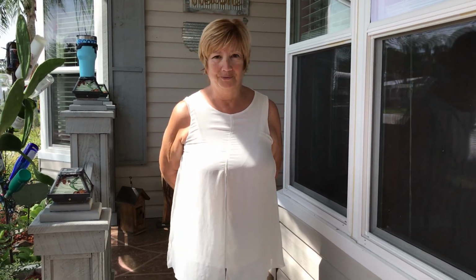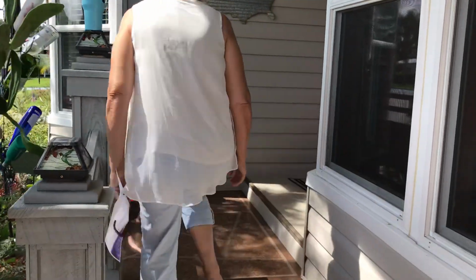You're going to love this one. Everything about it is completely done, move-in ready. There is nothing to do with this house. Nice front door, front entry.